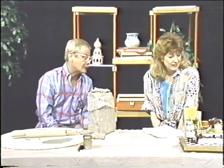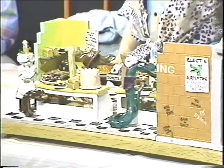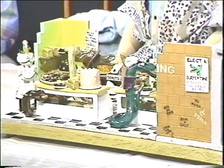And these snakes are buying all sorts of baked goods, which are made from clay. Yes, everything is ceramic except for the acrylic window, but everything else is ceramic. And there's a clock on the wall, a closed and open sign in the door. It is just the most remarkable thing.